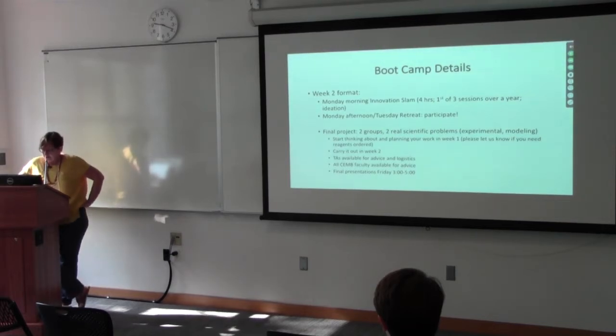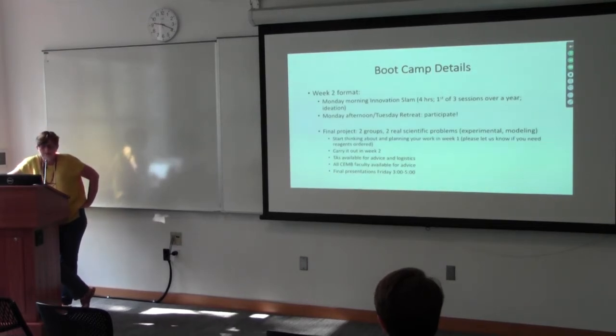So finally, the final project: we're going to divide you into two groups, and you're going to get two real scientific problems. In the second week, you're doing experiments and also carrying out some modeling. We're going to ask you to start thinking about and planning your work in week number 1, and particularly if you're going to need any reagents, please let us know so we can order them. And you're going to carry this out in week number 2.